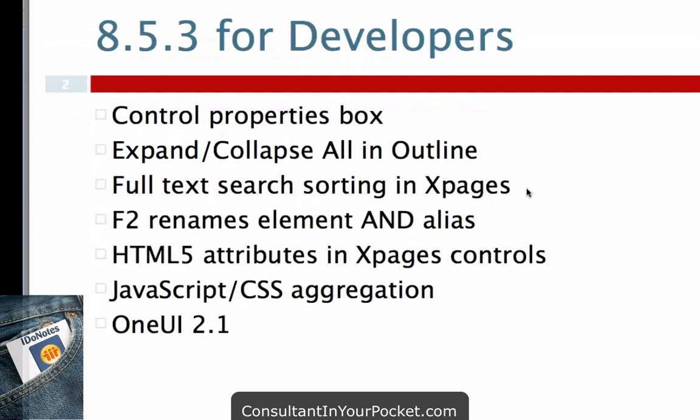JavaScript and CSS aggregation. This is a new feature to dynamically aggregate multiple Dojo modules or CSS into a single file. So that's a big help. Mark Hughes mentioned a little gotcha on that, and he's going to have that on his blog available if you want to go check that out.